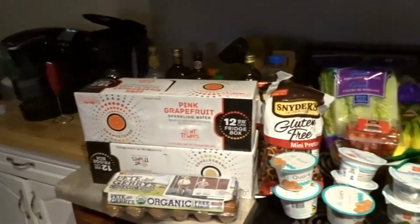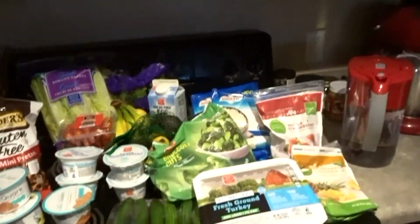So for all of this, I know it doesn't look like a ton, but a lot of this stuff, like the seltzers, the eggs, the egg whites, those will last me more than a week. So, you know, I came home with all of this stuff. That's a fair amount of food.